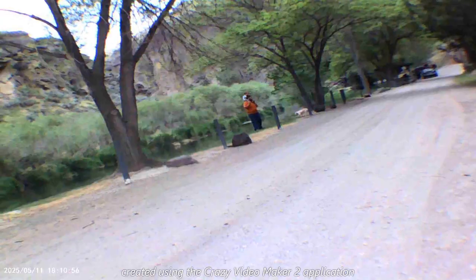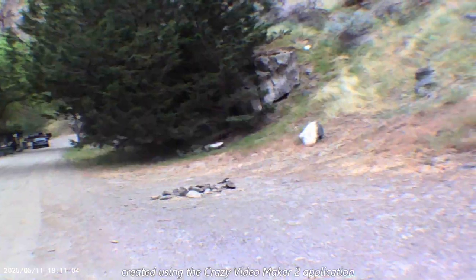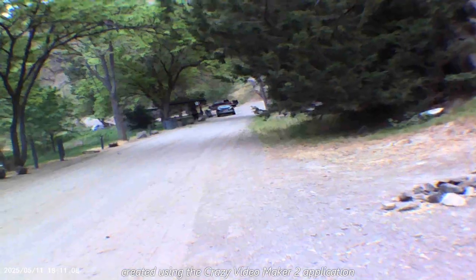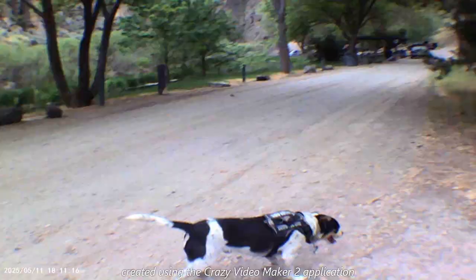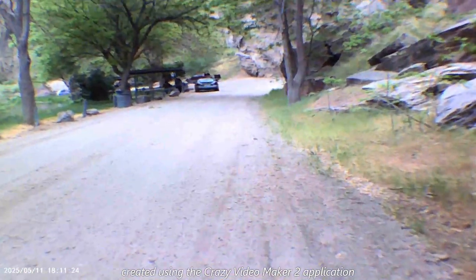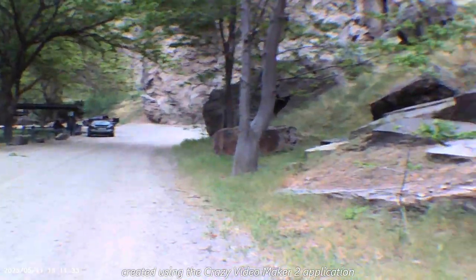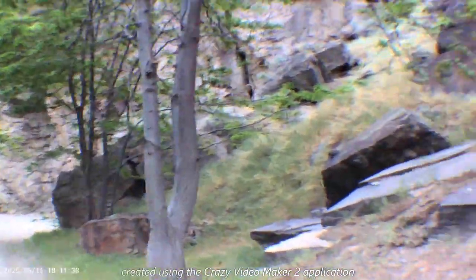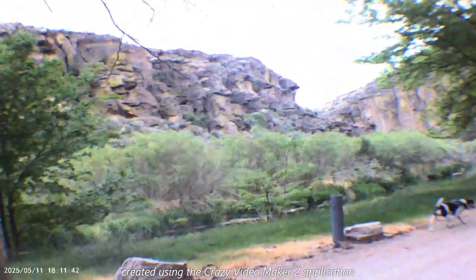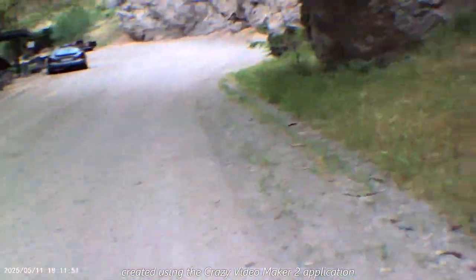There's another puppy dog over there, and I just don't want him chasing after it. Right there. Go. Cover. Well, that went pretty decent. Go. Right here.